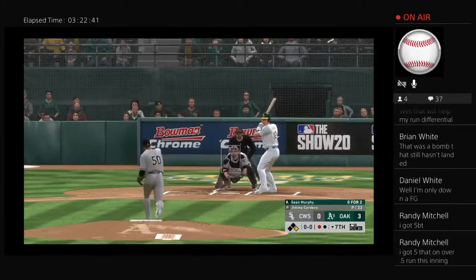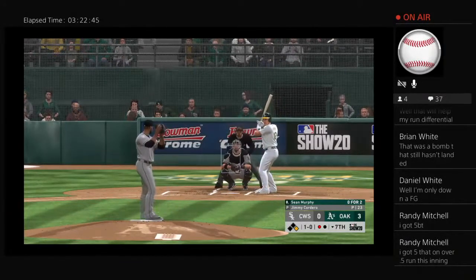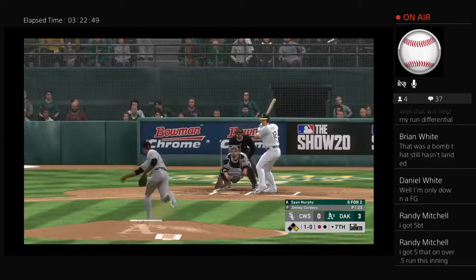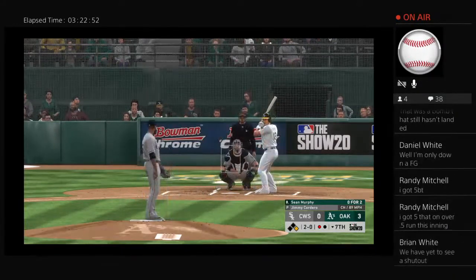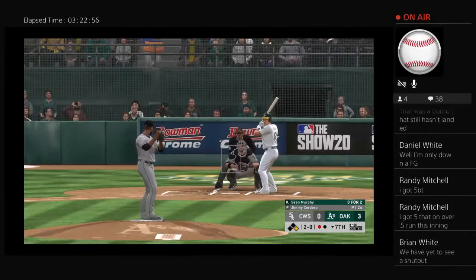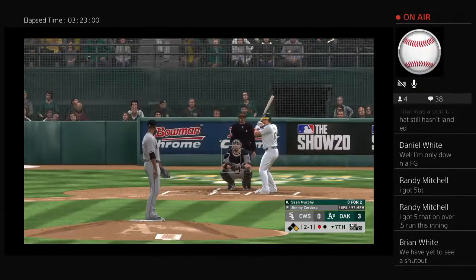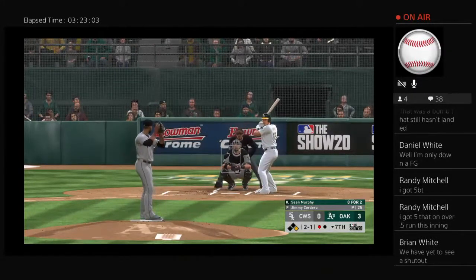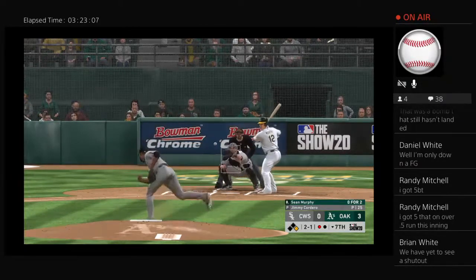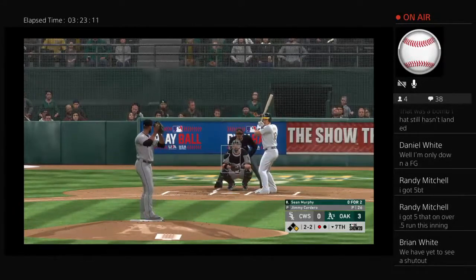First delivery to him on the way. Way inside with that one, a pretty easy take there. Not close, it's 2-0. And here's a fastball for a strike. 2-1 now. In there, and it's even now. 2-2. Can't come out of his game plan right here.